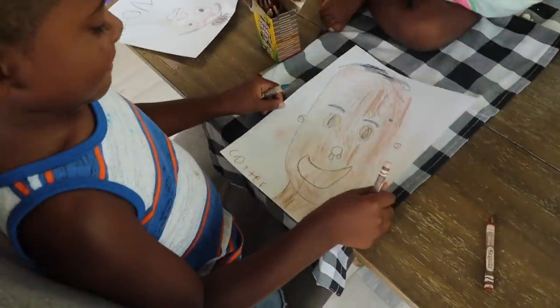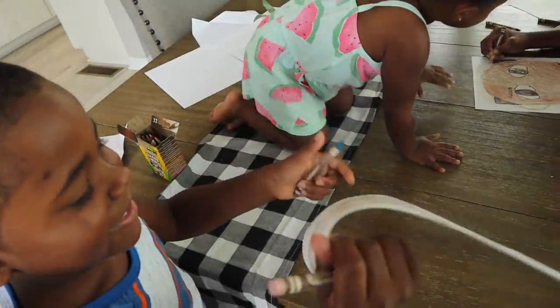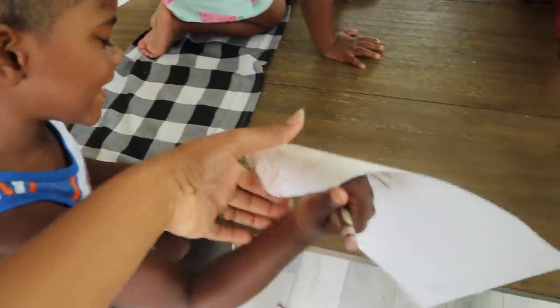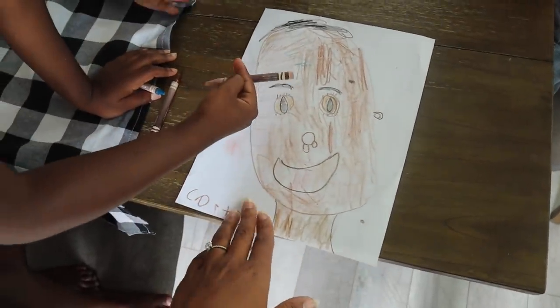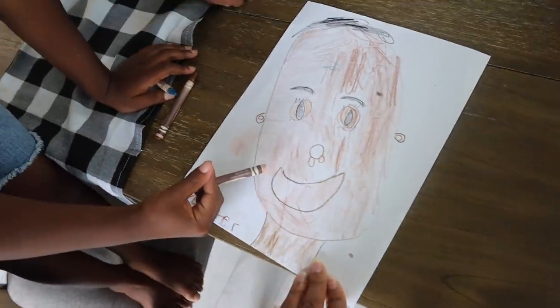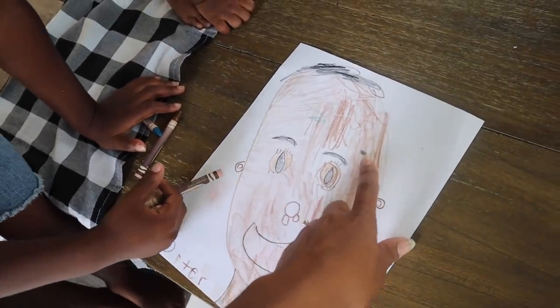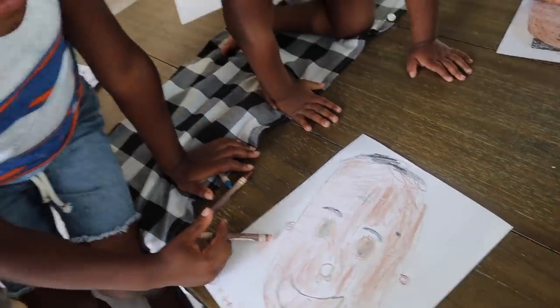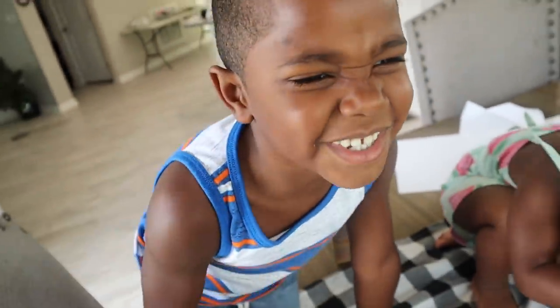Alright, Carter, let me see your picture. Oh, it looks really good. Tell me about your picture. Let me see. And show them. I got eyes. You have eyes. I got a mouth. Mm-hmm. I got a nose. Yeah? What's this? That's your birthmark? Yeah. Let me see it. Right there. I didn't touch it. Oh, I'm sorry. It looks just like me.